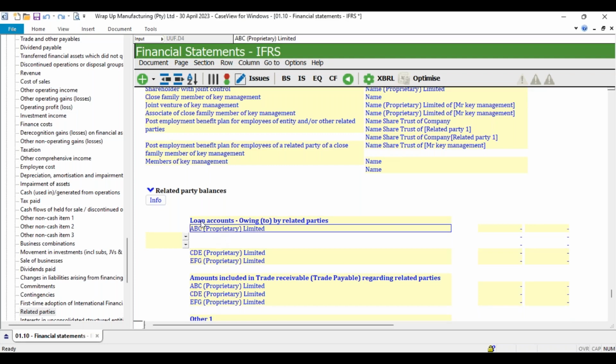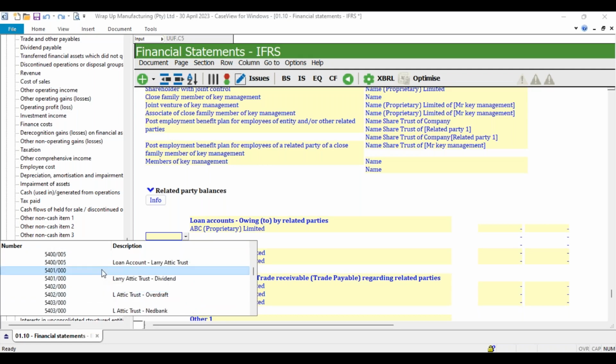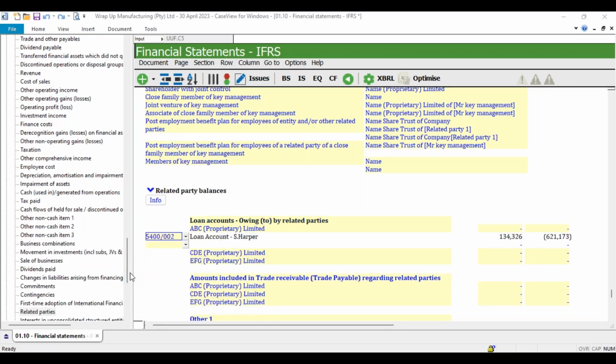And here we go. On the left-hand side of your screen, you've got options to either type in your account numbers, or you can also press on the drop-down button that allows you to preview the different account numbers that you have in your engagement file. So if I click on the drop down, I scroll down a little bit. We want to find Harper loan account 5400002. I'm going to select that one.